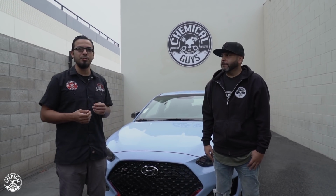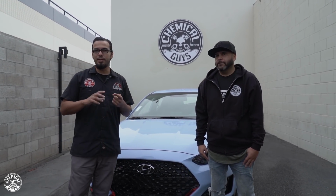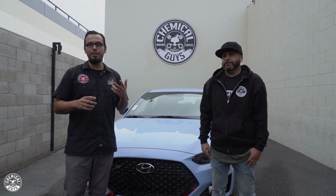So it's always important to strip away anything that's on the surface, whether it is old residue, glaze, sealants, or waxes that the dealership used, or anything else like contamination from sitting outside, right? Yeah, and a lot of times they'll come straight from the factory, and it sits out at the ports for a while. We never know how long it'll be.